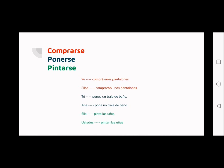Ella se pinta, because it's third person, she. Ella se pinta las uñas. Ustedes se pintan las uñas. So the first person, me. Ellos se. Tú te. Ana se. Ella se. Ustedes se. Okay? Depending on the person. I hope you understand. If not, remember, pause and repeat again until you get it right. Okay?